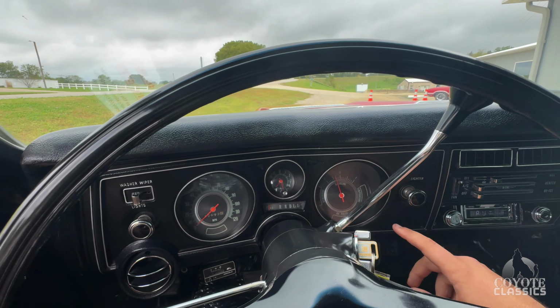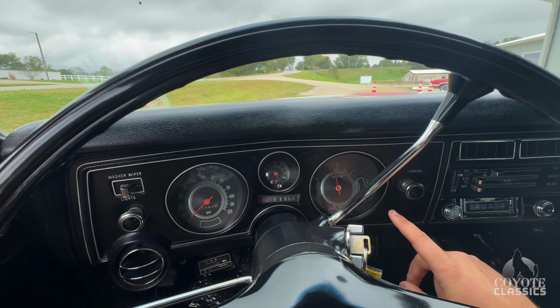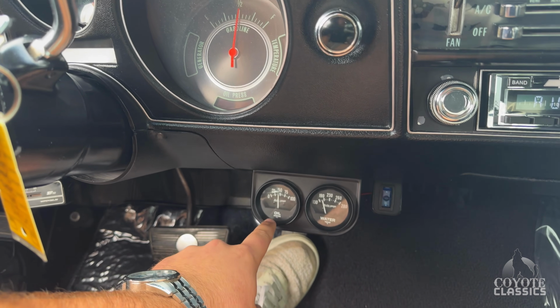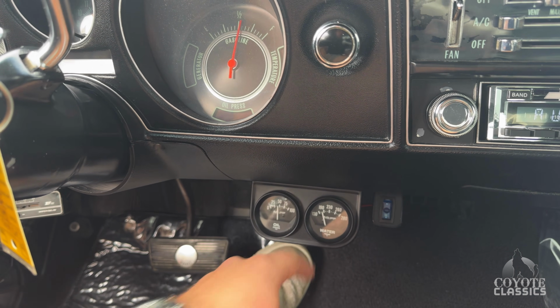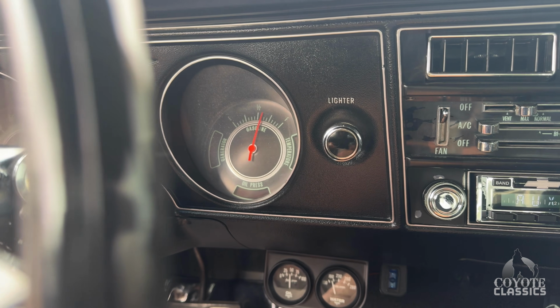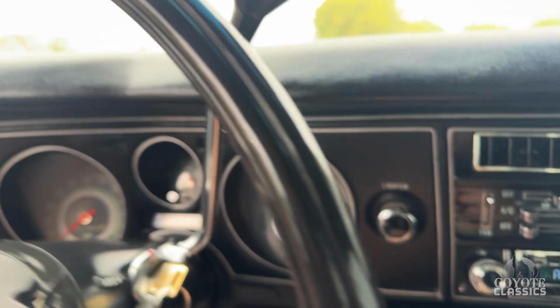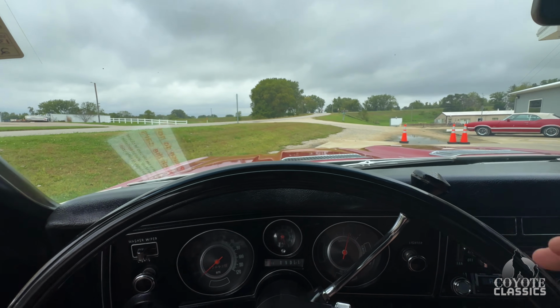The speedometer works. We'll check here in a second. The gas gauge works. Down here you've got temp gauge and oil pressure. I do have it warmed up, had it idling out here for a while, so we're at about 175, still 50 pounds of oil pressure. Take her for a spin.